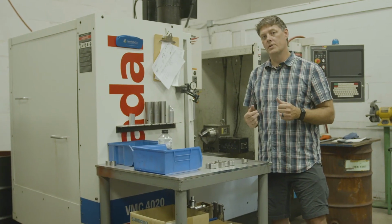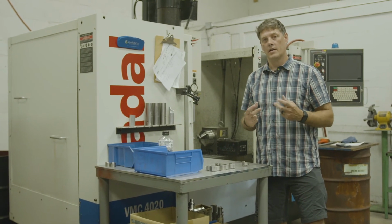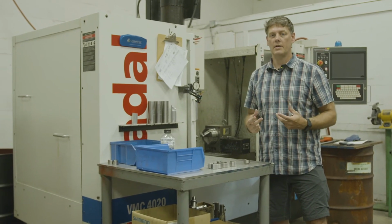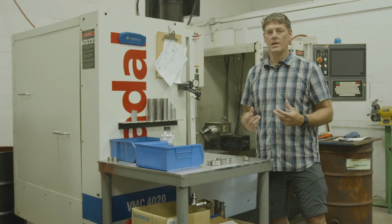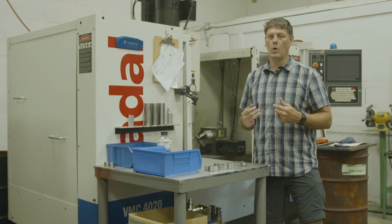Beyond that, we also can make our own tooling. So we're a very self-reliant, small company that's hand-building bikes, hand-building tools, and all the processes it takes to build the top-level, top-quality bike.